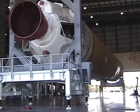Last name Rosen, R-O-S-E-N. What's this? This is the Delta IV launch vehicle for the NRO, or National Reconnaissance Office, L-27 launch, which will happen in March of 2011. They're getting it ready. Yes, they're inside this horizontal integration facility.